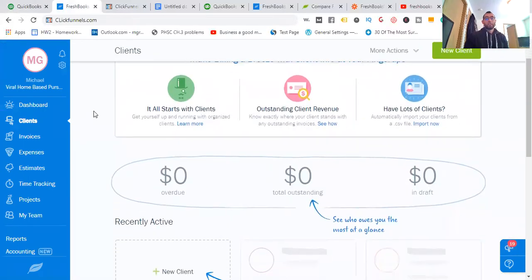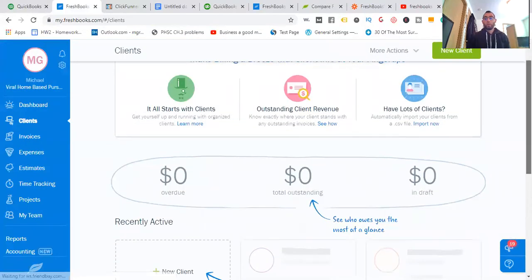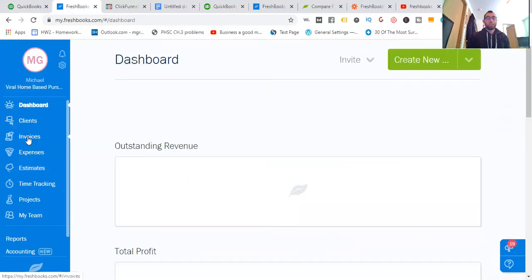I like FreshBooks for what I use at the moment with affiliates. I do a lot of the affiliate stuff. And so this is also an account I created rather quickly just so you can see it. I don't have to go through all this and show all the differences and the expenses, but it's similar to what you're going to see in QuickBooks.